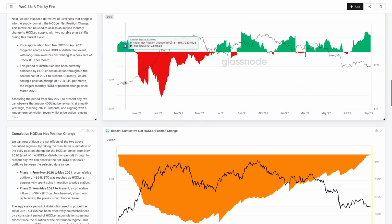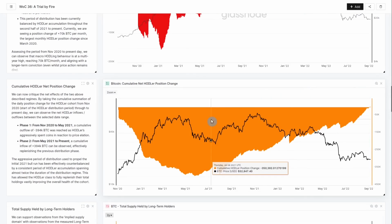Now, if we take a sum across all of this, there's a bit of going in, a lot of going out, a little bit going out, and you kind of sum all this together, this is what this metric is capturing. And what you can see is this is distribution. Think about this as the purging of hodler wallets. Hodlers are getting out of the system. They're taking profits into the bull. They're selling into the rally. They're taking whatever they can off the table.